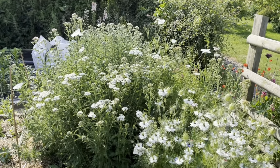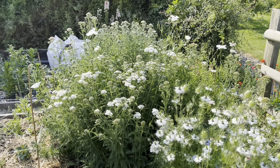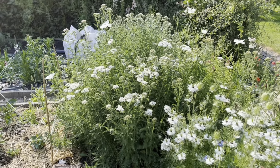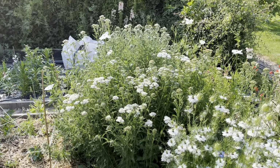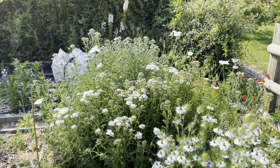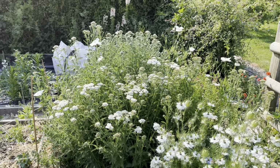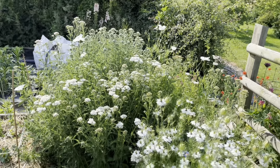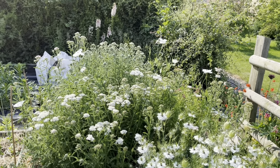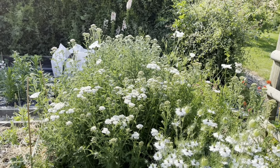In the background we've got some Achillea. Now this Achillea, there's maybe 5 plants, maybe 6 plants. So they've gone mild this year, but they're mainly white, which is fine. I think the white ones are classed as weeds in reality, but I'm finding them quite useful now that they're starting.